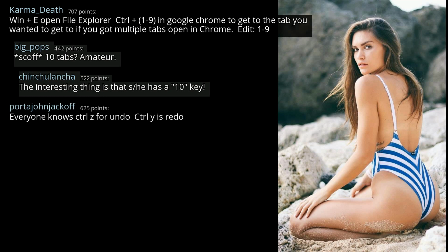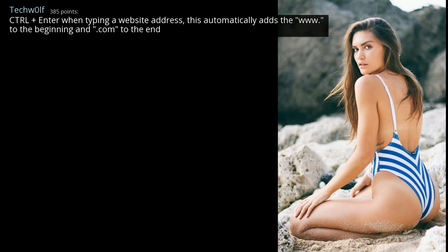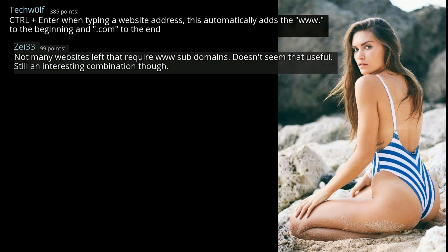Everyone knows Control Z for undo, Control Y is redo. Sometimes it's Control plus Shift plus Z. Launch the shortcuts on your taskbar with Win plus number. Control plus Enter when typing a website address automatically adds the www to the beginning and .com to the end. Not many websites left that require www subdomains. Doesn't seem that useful. Still an interesting combination though.